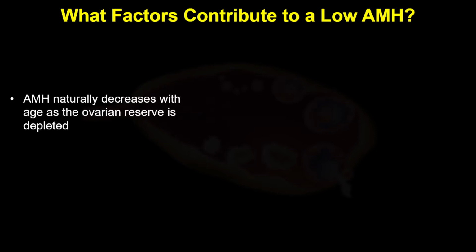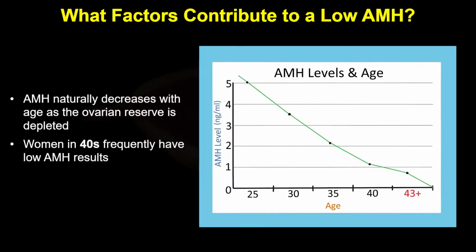Age is the most important factor. It affects every woman's level. From birth, we women are already born with all the eggs that will be released during the lifetime. This starting number is genetically determined and can vary between women. However, whatever the starting point, her ovarian reserve will dramatically reduce over a period of time.